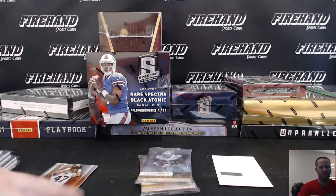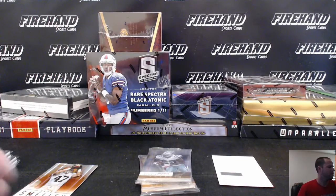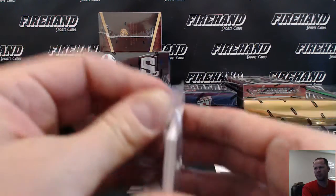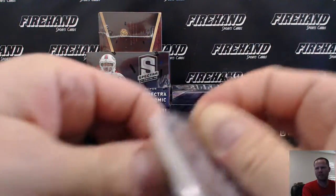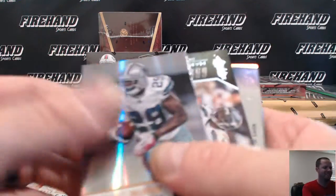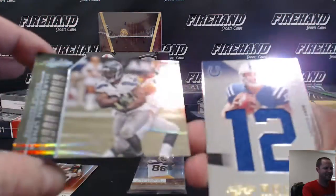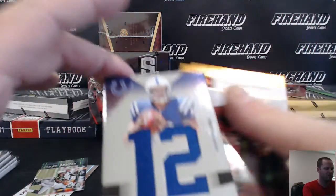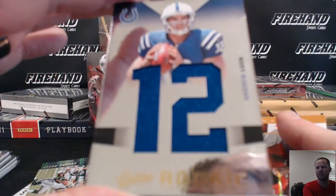Double check. Gilmore. Like 2 yards. Insane. Look at that, Andrew Luck's nice. Marshawn Lynch, Groundhogs insert, numbered to 100, Seahawks. And a nice jumbo jersey rookie, Andrew Luck.